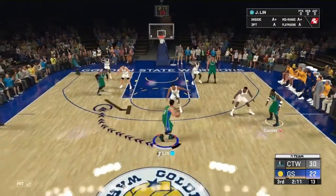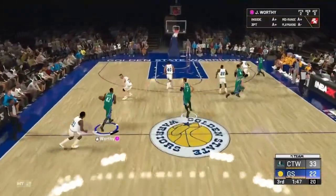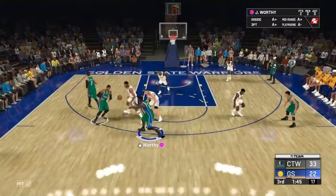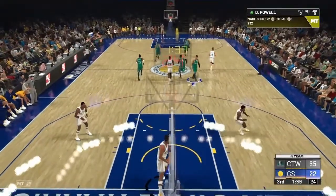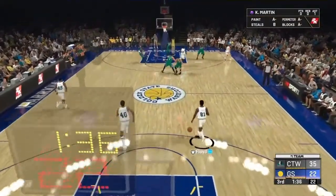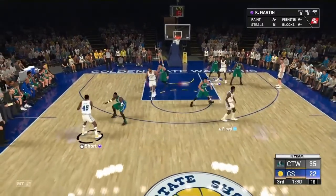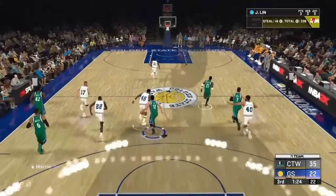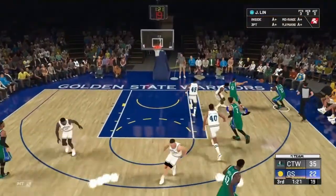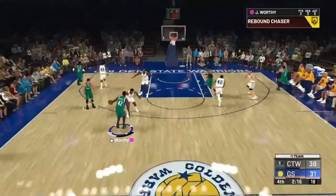Born ready. Michael Cooper out to Jeremy Lin for the long three. Knocks that down. James Worthy gets the steal on Sleepy Floyd. Worthy out to Martin. Martin back to Lin. Lin with the baseline jumper, and that is good. Kenyon Martin gets his first assist of the game. Purvis short. Working on Michael Cooper. Gets by him. Jeremy Lin with the bump steal. Jeremy Lin back out to Cooper. Cooper for three. And that is good.